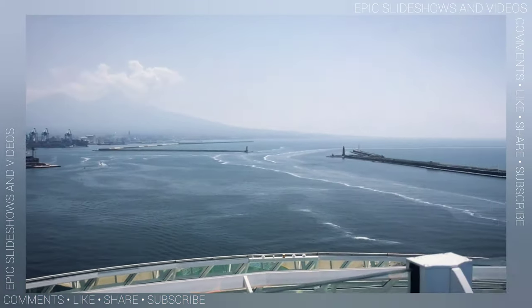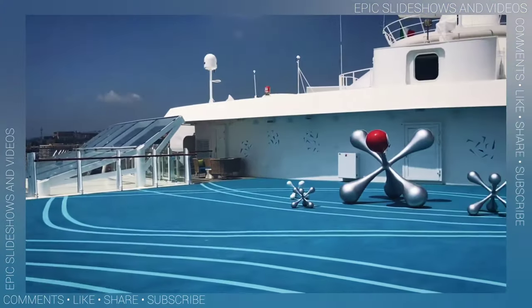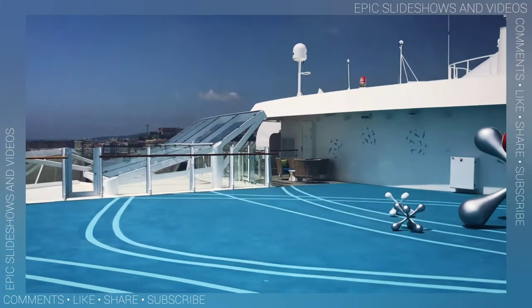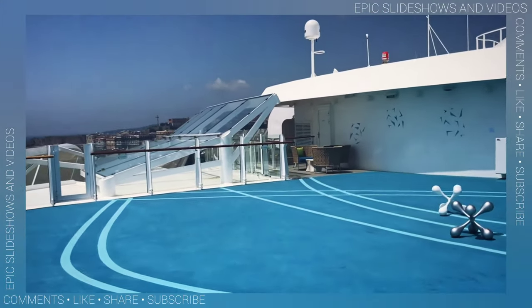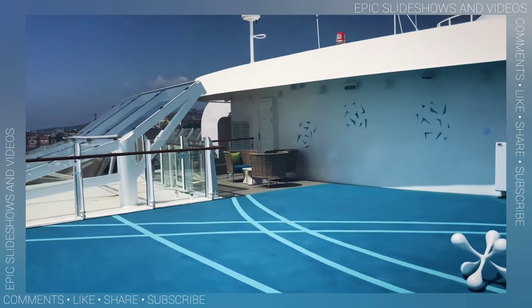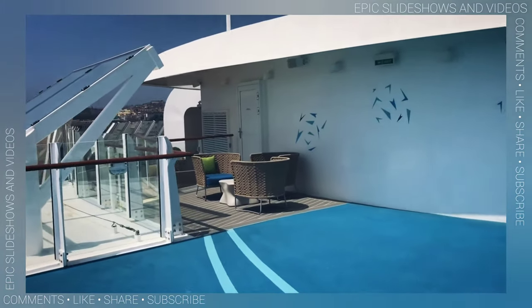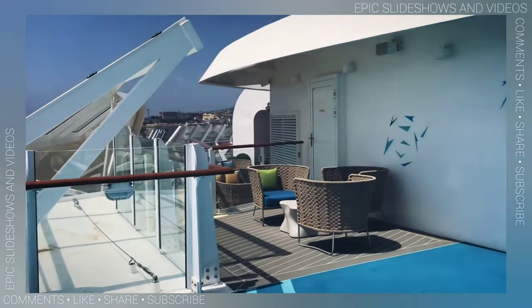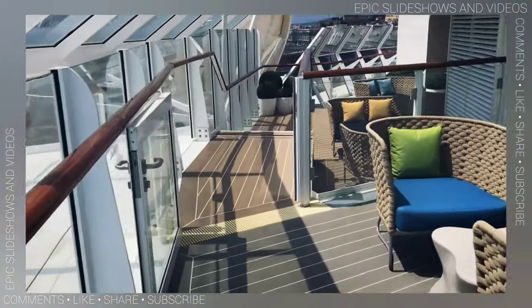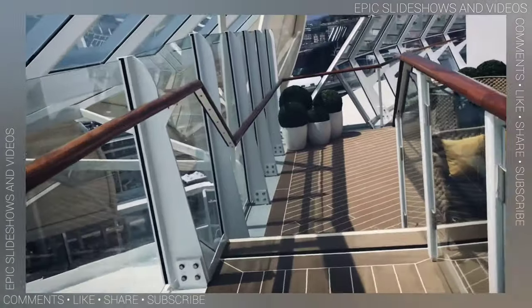For propulsion, Symphony of the Seas uses 3 20,000 kilowatt azipod main engines, which are electric thrusters. These engines are mounted under the stern of the ship and they each drive 20-foot-wide rotatable propellers. In addition to the 3 main engines, there are 4 bow thrusters used for docking, each with 5,500 kilowatts of power or 7,380 horsepower.